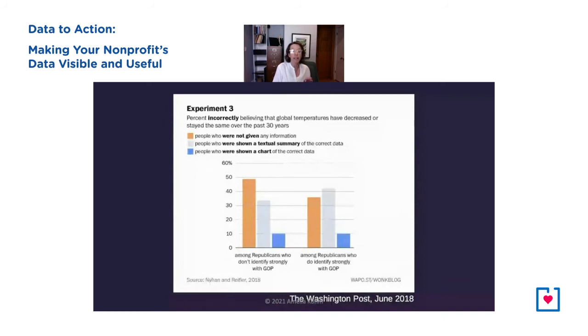And as you can see, the people who saw the chart, again, those represented by the blue bars, were the least likely to draw the wrong conclusion. And strangely enough, that textual information actually exacerbated the perception problem for Republicans who strongly identified with the GOP. The results were exactly the same for liberal or Democratic respondents on other issues that they might get wrong. They were much more likely to sort of correct their perspective after being presented with a chart.